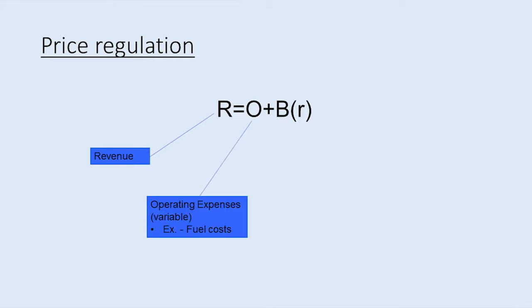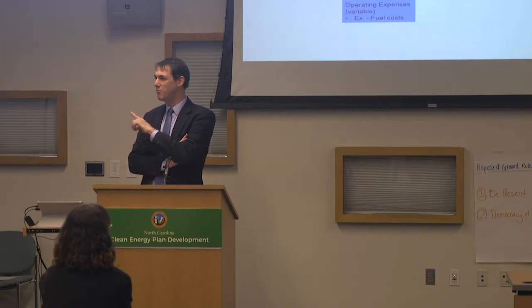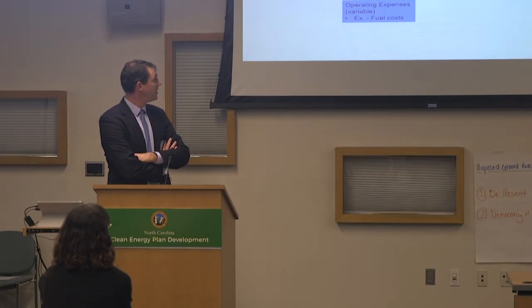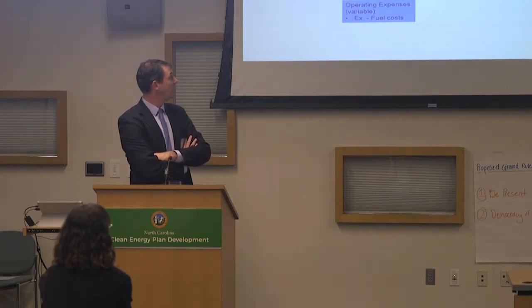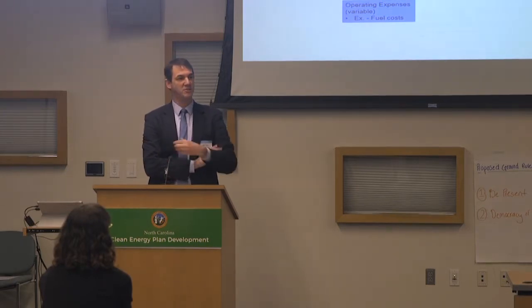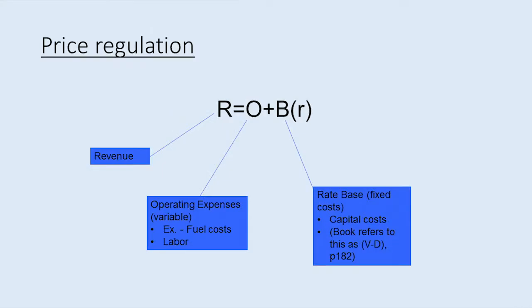O in this formula is operating expenses. So these are variable expenses like fuel prices. So Kate mentioned that natural gas prices go up and natural gas prices go down. The investor-owned utility doesn't have to go to the Utilities Commission and get permission to purchase power at different prices at any moment where that price fluctuation is taking place. So there's operating expenses that's passed on to the customers. The utility doesn't make money based on the operating expenses. These are expenses the utility just has to cover in order to keep the system running.